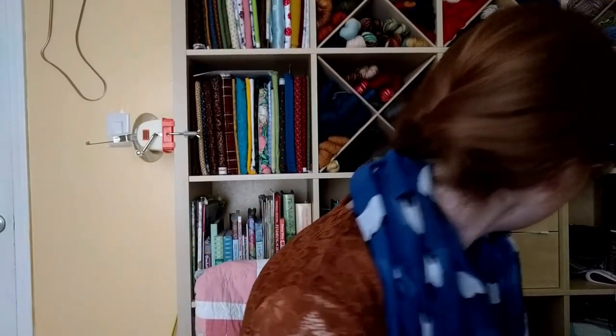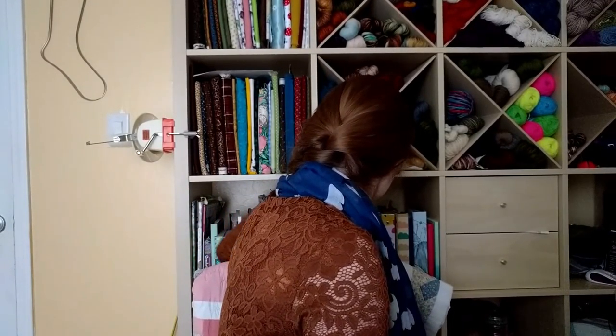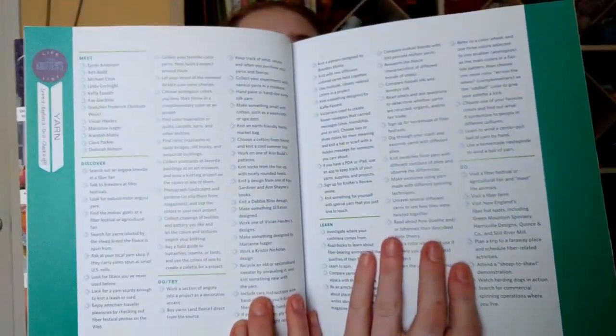What is your favorite fiber arts book? Okay, this is the Knitter's Life list that I got from a knit along that I did with the Color and Life podcast. This is something that I keep meaning to go through, and I think I'm going to really get a chance to look at it once this is picked up. But it is so cool. It's got the yarn life list and all sorts of different yarny things to try and classes to do, and it's really cool.